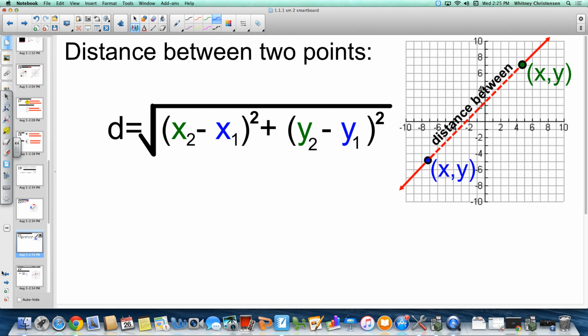Also, just a side note, this is like a little mini 2 down here, and I'm going to explain what that means right now. Are you all ready to just look? Do you all have that formula written down? So looking at this line here, we have this blue point on the line and this green point on the line. We're asked to find the distance between them.